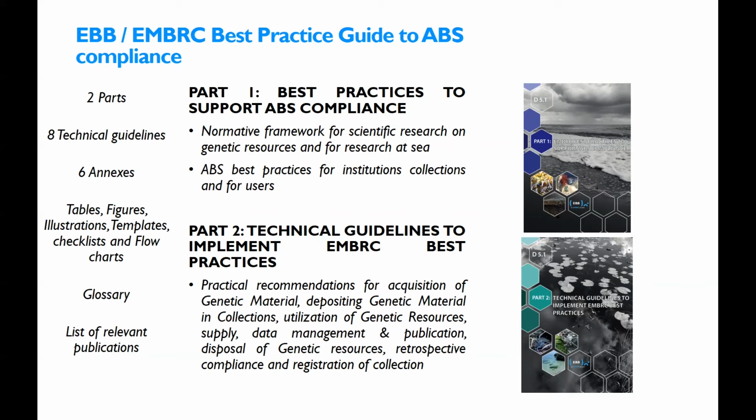Part 2 gives practical and specific information in the form of technical guidelines to help institutions to develop the required policies and training to implement the best practices and ensure ABS compliance, with annexes containing templates, forms, diagrams and illustrations to aid understanding and help with compliance. It is the second part of the guide that this webinar is focused on.